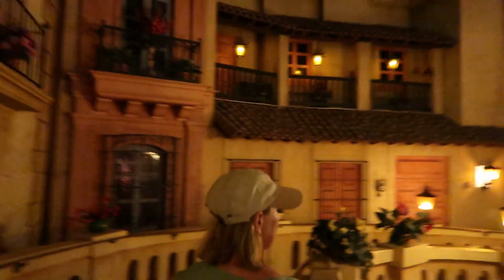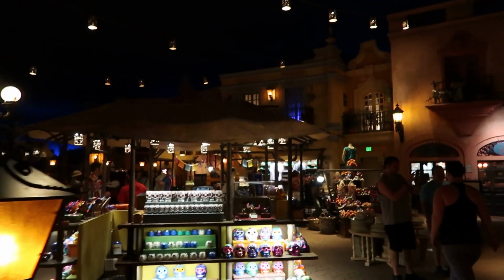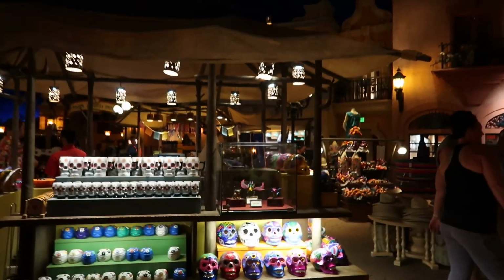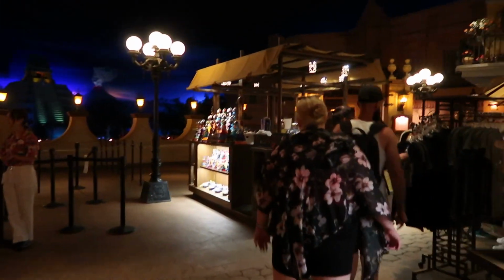This is the first time we've ever actually realised that there was something in here, so thank you to all the Disney vloggers who opened our eyes and let us know that we could actually come in. So there is San Angel Inn in here. Gran Fiesta Tour, there's lots of little market stalls. So yeah, we're just going to see if we can get on.